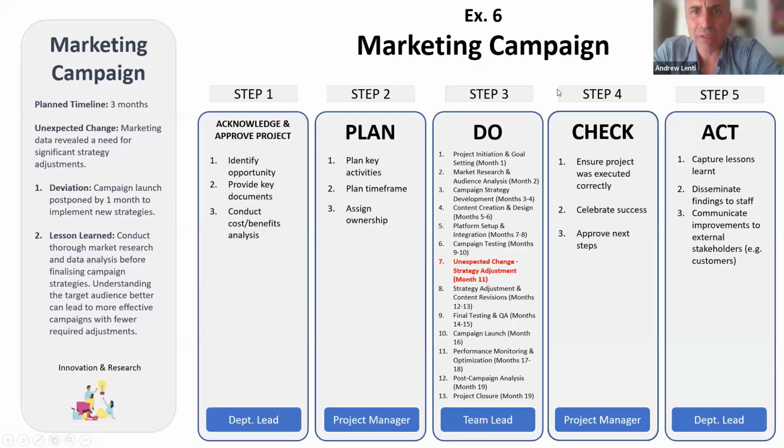So finally, one more: marketing campaign. Your marketing team has an unexpected change in strategy adjustment. So what happened here? You're in the middle of a marketing campaign and you realize we really need to rewrite all the content and reposition the content that we published. Why is that? So we're taking a detour. Strategy adjustment and content revisions took us into 2 additional months.